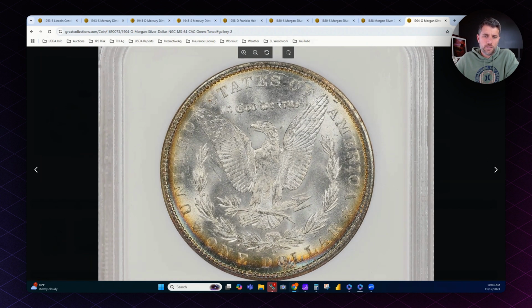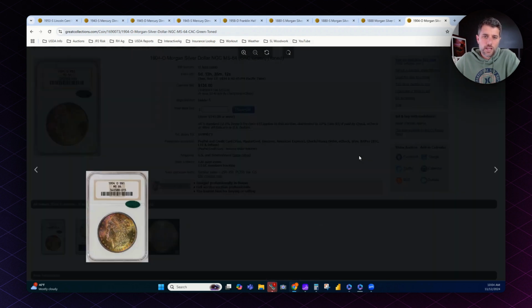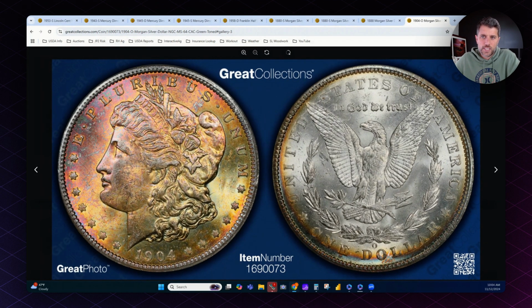Obviously, the toning really hides some of the hits there, so it doesn't make it as obvious to your eye. The reverse, I'm not as big a fan of the reverse toning. That shade of blue is okay. I definitely don't mind it, but obviously the showstopper is on the obverse here. This coin did not sell specifically, but similar coins and similar toning quality traded for about 250 to 350. The PCGS value is $125, which obviously we're bid 136 at the moment.